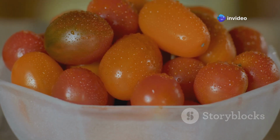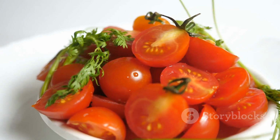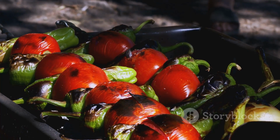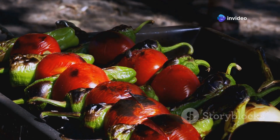Tomatoes are packed with essential nutrients like vitamins C, A, and K, as well as potassium and lycopene. These nutrients are vital for maintaining good health and boosting your immune system. They're incredibly versatile. Eat them fresh, cook them into sauces, or sun-dry them. You can even make delicious soups and salsas.